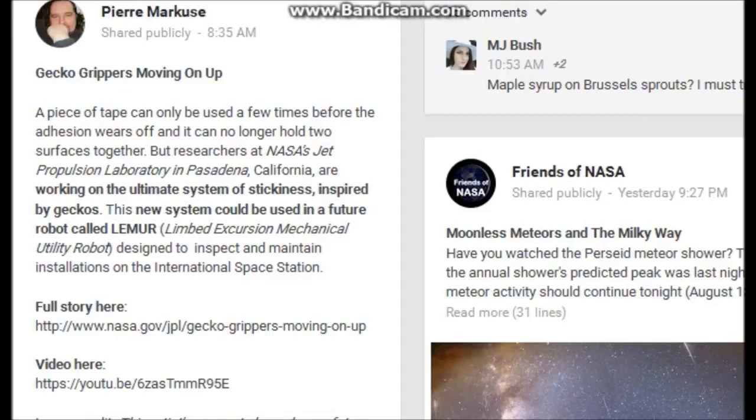Gecko grippers. Moving on up. A piece of tape can only be used a few times before the adhesion wears off, and it can no longer hold two surfaces together. But researchers at NASA's Jet Propulsion Laboratory in Pasadena, California, are working on the ultimate system of stickiness.